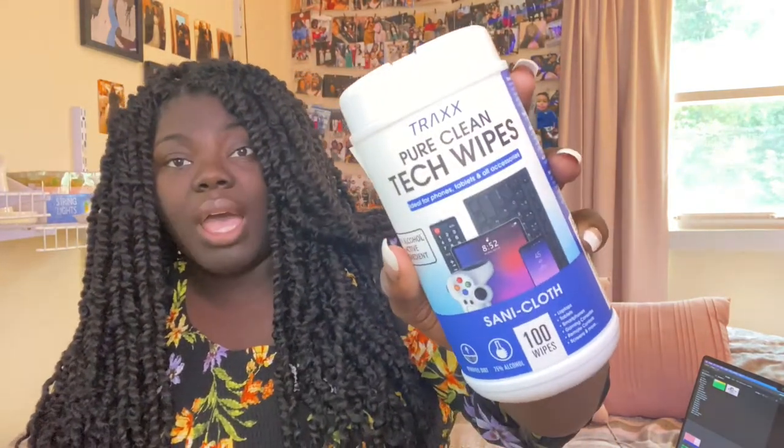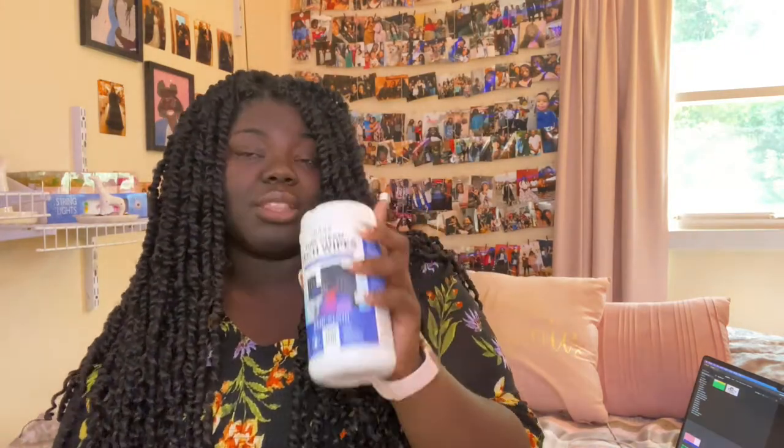And then also these are more tech wipes that I also recommend, just in case you don't want to use these ones. These ones get the job done and they smell so good. These don't really have a scent, but these smell like cleanser.